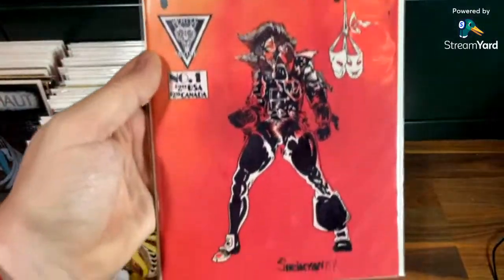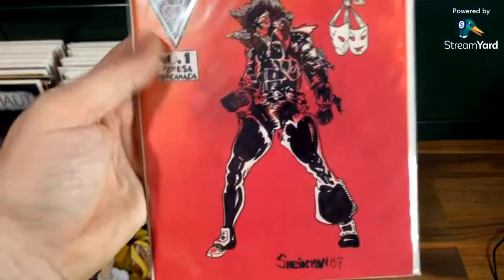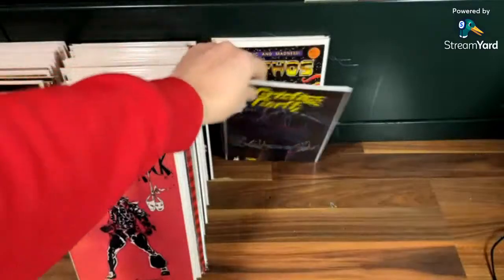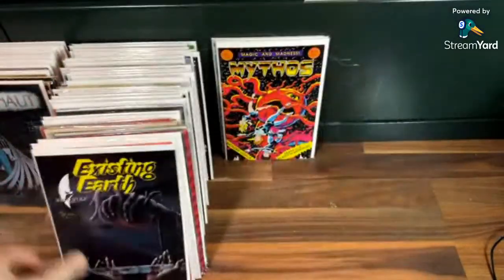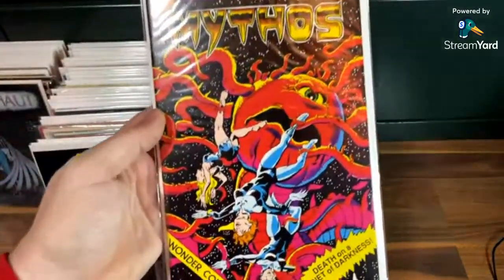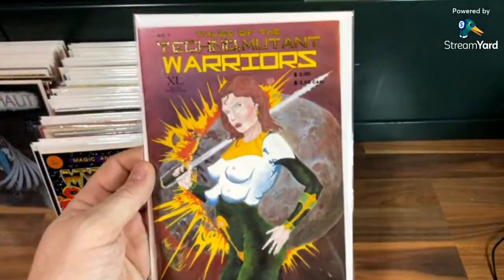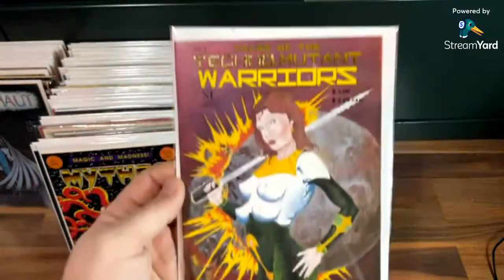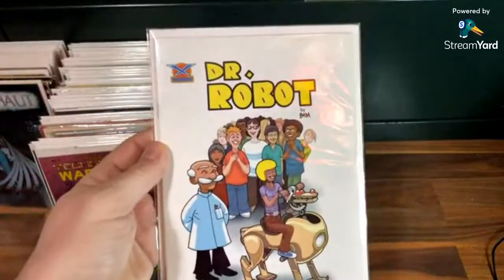Moonstruck, this is White Wolf. This is another pretty great cover there. Existing Earth. Magic and Madness, Mythos from Wonder Comics. Tales of the Techno Mutant Warriors. I think I talked about this one in the first issue of Canon. This was one of the books I looked at. Dr. Robot.